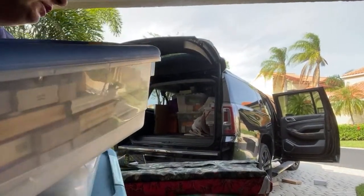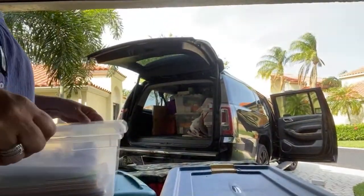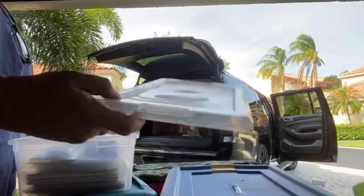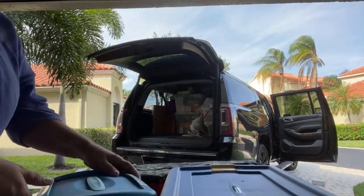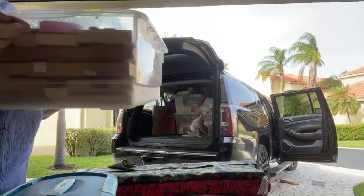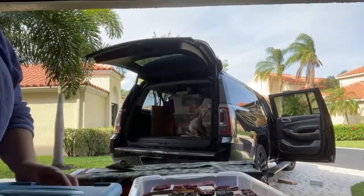Oh, yay. This mama bear is tired. Okay. More. Just more of this stuff. Whatever that is. This whole box is full of stamps. All stamps. Mega, mega load of stamps.